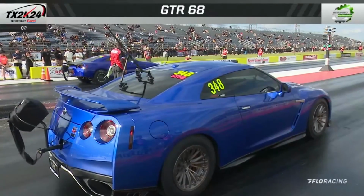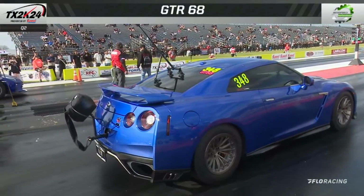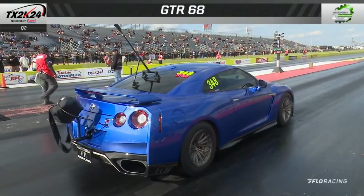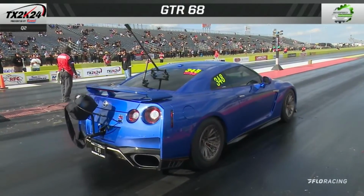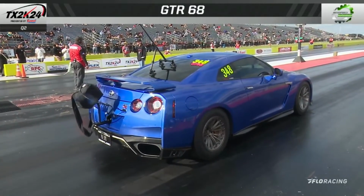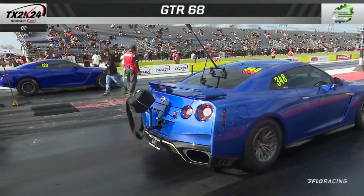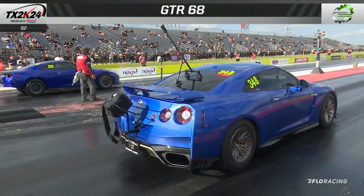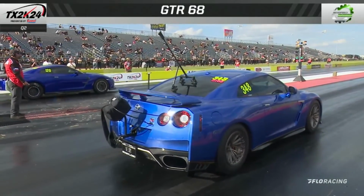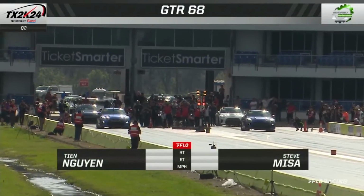All right, back underway here. Steve Misa and Tan Nguyen on the right side. Nguyen in the 2020 model GTR, 2014 model GTR for Steve over on the left-hand side. Currently, the quicker of the two cars is left side.